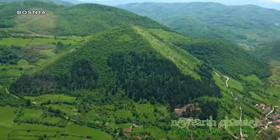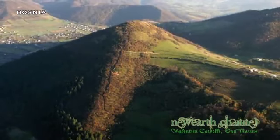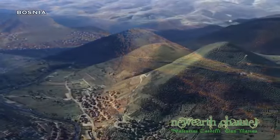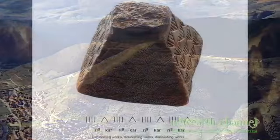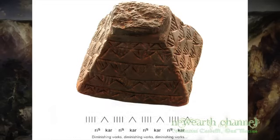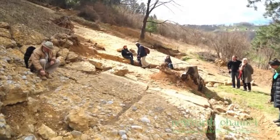Now, I would like to share with you my impression about the Bosnian pyramid, or at least the one I'm getting so far. Up until very recently, I found it very hard to make any sense of this site, the Bosnian pyramid, because on the aerial images you see a couple of very regular pyramids, but on the ground it's quite contradictory.